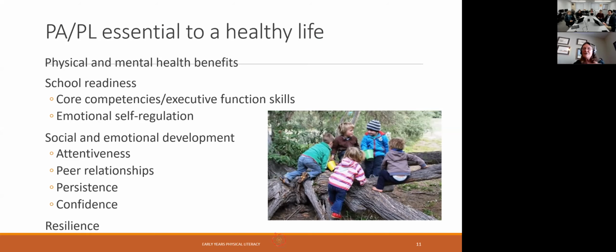We also know that physical activity and physical literacy are one of the key requirements to develop resilience. If you haven't read it, check out Michael Unger's book, Too Safe for Their Own Good. He talks about the harm that we're causing our children by bubble wrapping them. We need to let them face a little bit of adversity, try their limits, see what they're able to do. Those things are important.